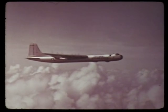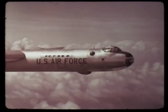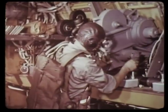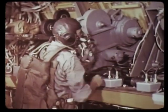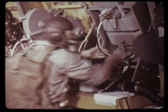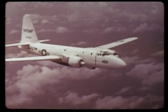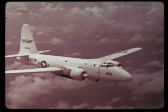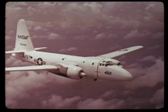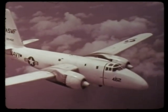Additional instrumentation was carried by three aircraft. Two were modified B-36s, positioned at 40,000 feet altitude, 12 miles from the detonation, to obtain fireball photography and thermal data. The third aircraft was a P-2V 15 miles from the burst point at 22,000 feet. This aircraft measured infrared phenomena.